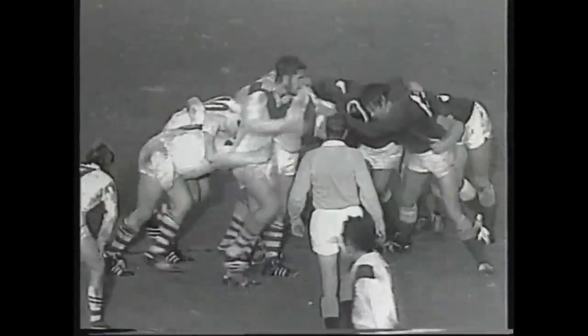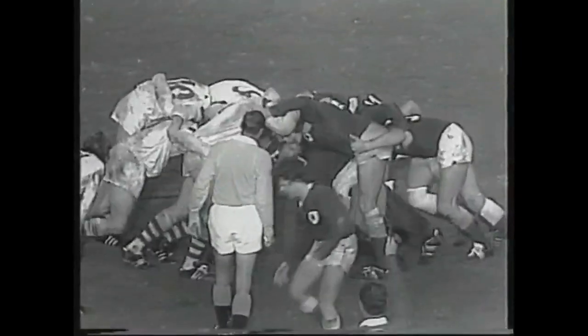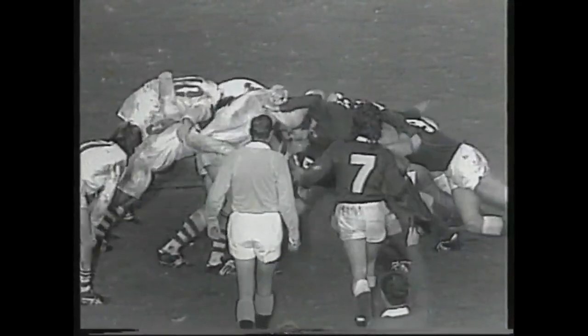St George at the moment seem to be playing on hope. They're not organising themselves quick enough. They're just throwing the ball for the sake of throwing it.